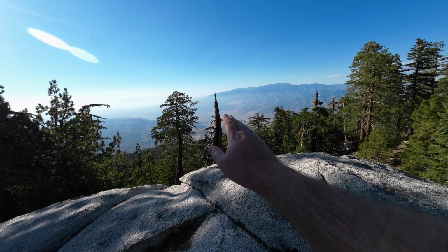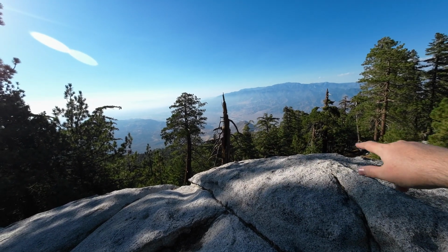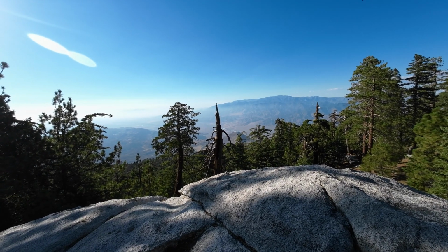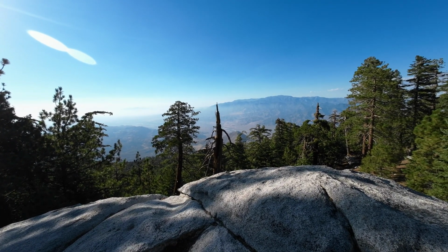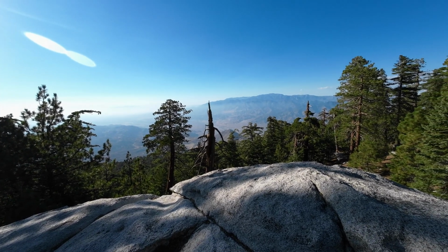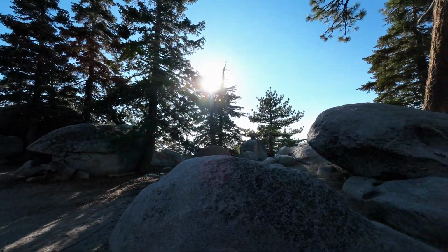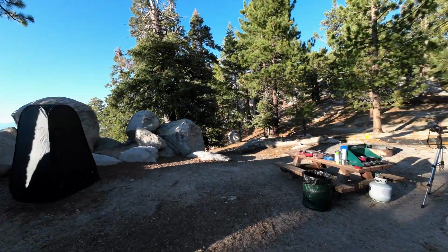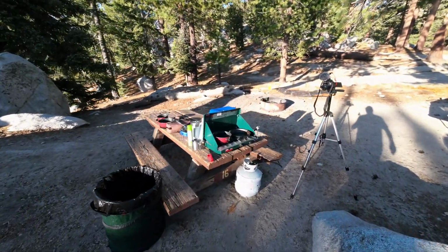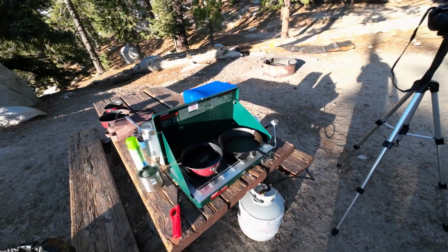Funny thing is there's actually a rail line that follows Interstate 10, and even from up here, like I believe we're around 7,600 feet, I can kind of hear the rumble from them. It's not quite sunset yet, but it is getting closer towards 6 o'clock. So I am going to start working on dinner so I don't have to cook in the dark.